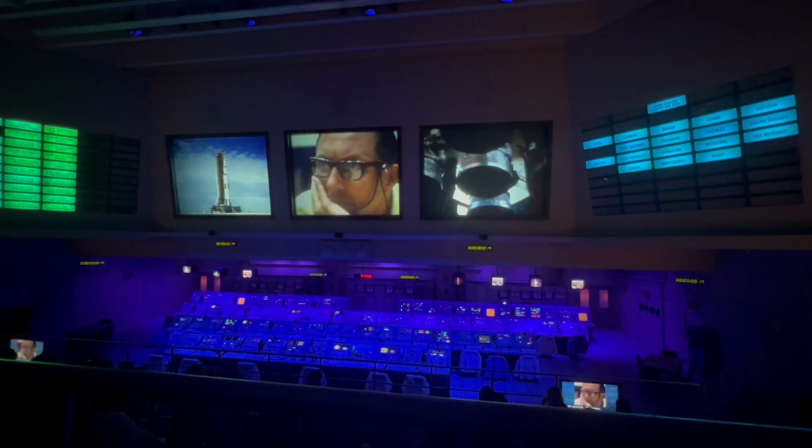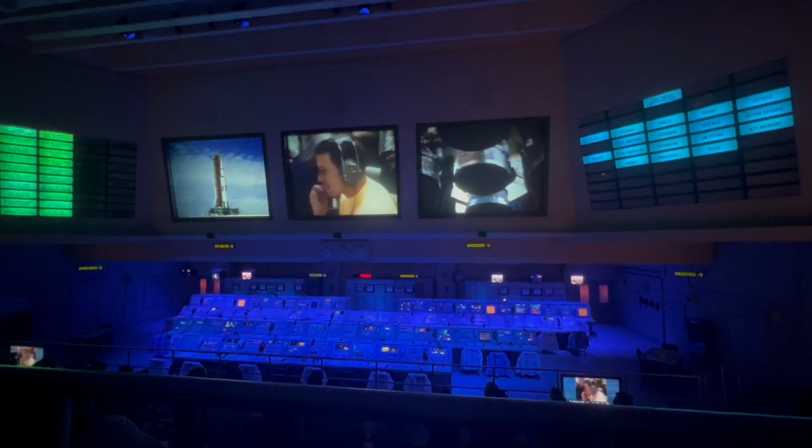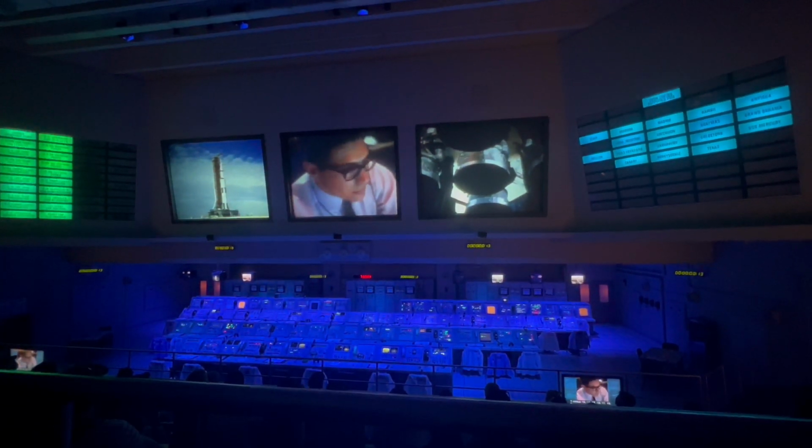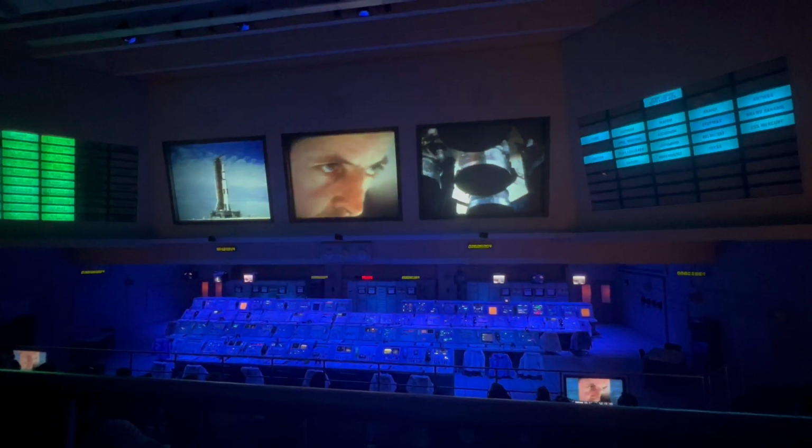20 seconds on our steps. We are still in the middle of this time. 15, 14, 13, 12, 11, 10, 9.